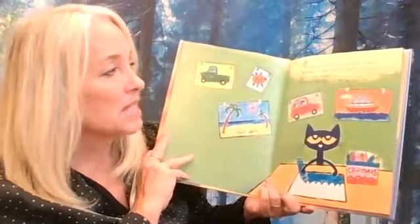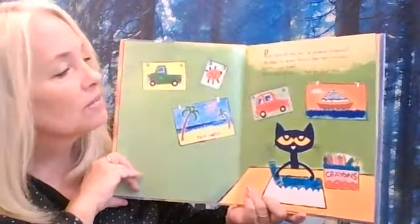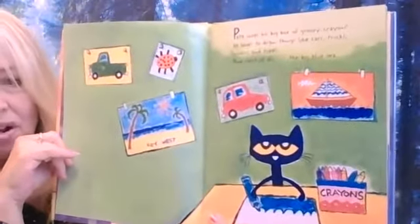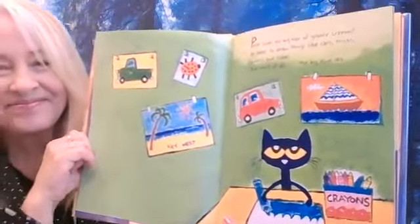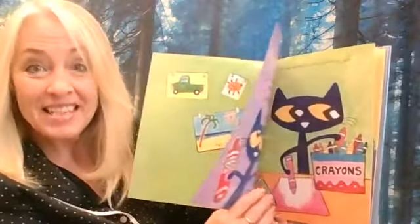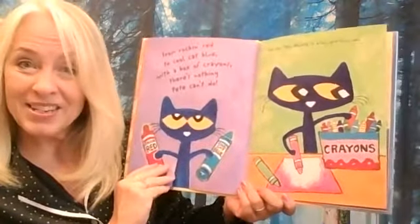Pete loves his big box of groovy crayons. He loves to draw things like cars and trucks, flowers and trees, and most of all, the big blue sea. Look at what Pete the Cat's been drawing. Good job, Pete. That looks awesome. That gets to go on the wall, the refrigerator, or somewhere special. Is that where your drawings go? From Rockin' Red to Cool Cat Blue with a box of crayons, there's nothing Pete can't do.